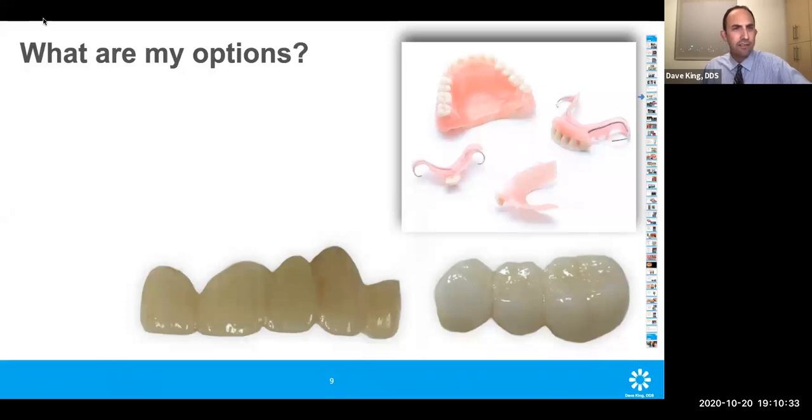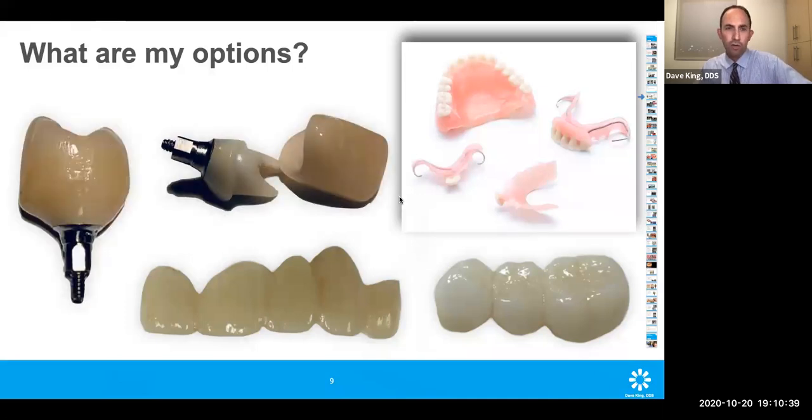Sorry, they're a little pixelated. Some of these pictures are kind of old. There's the bridge option, and then there's the dental implant option. And we're going to talk about both of these modalities here, the screw-retained implant crown and the cemented on an abutment implant crown, here in a minute.